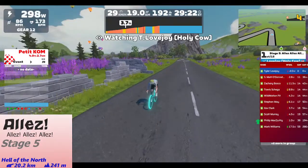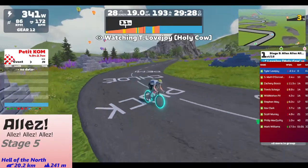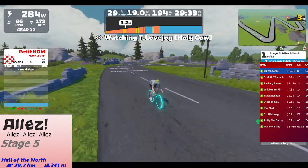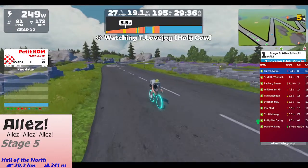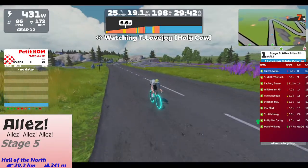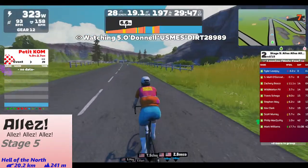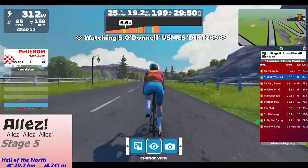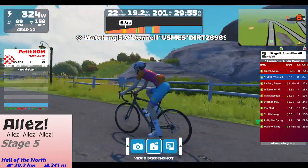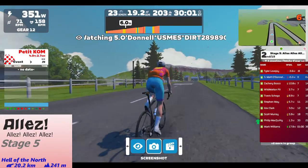Looks like O'Donnell's managed to pull away as well from the group. He's got a few seconds lead on them now. He's going to chase them down. If Zachary's got any chance of making my dreams come true, he's going to have to really dig in, because I'm thinking O'Donnell might actually pull this one back. You can see him right up the road there. And he's got the climbing frame as well. Zachary O'Donnell playing the climbing game. Also going into the hurt locker here.